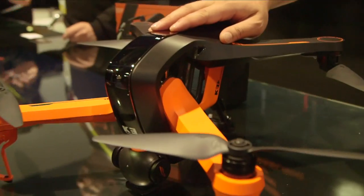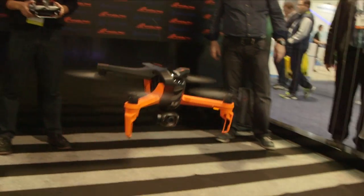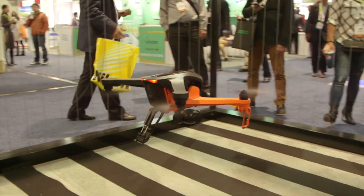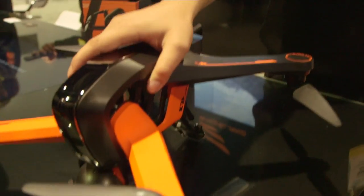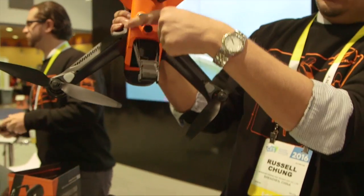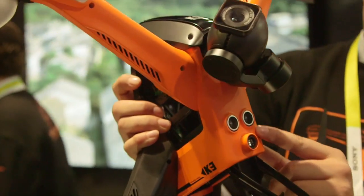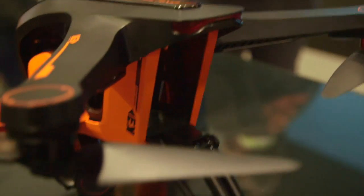So the next model right here has the same exact technology as the M5, it's just way bigger. It also has the gimbal right here, 3-axis gimbal with a 360 aerial view. It also has a shock absorber in the back, so when it lands, it can land perfectly. Here's the technology that we just spoke about on this one. Again, the ultrasonic and the optical flow sensor. Exactly. And then this is where the power goes in the back right here. It just pops in.